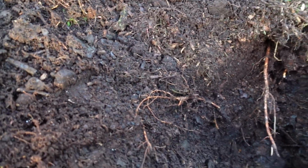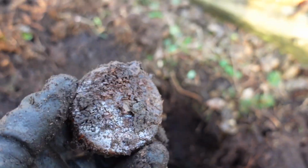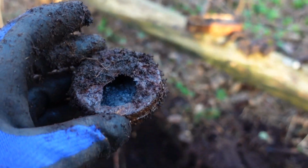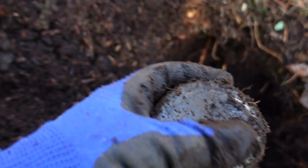I just need to go over this hole here with another metal detector. Look at that. Ooh, that's probably a Nivea cream can. Wow. Yeah. Oh, look at that. Is that a bottle?